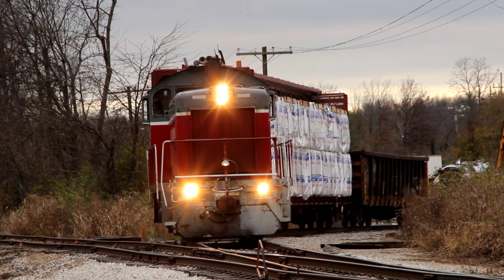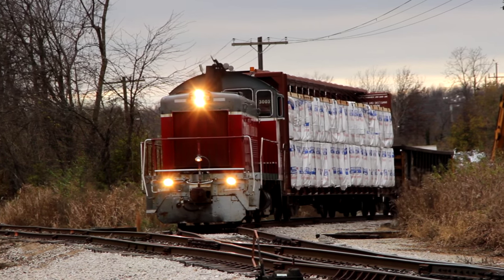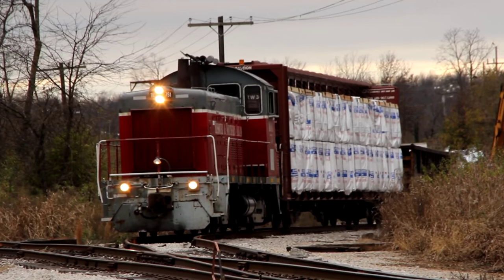Our vintage 50-year-old locomotive backs down the winding spur with an empty gondola car to be dropped off and loaded by the customer with scrap metal.